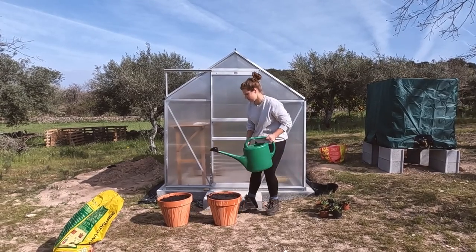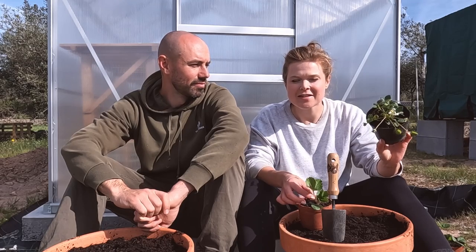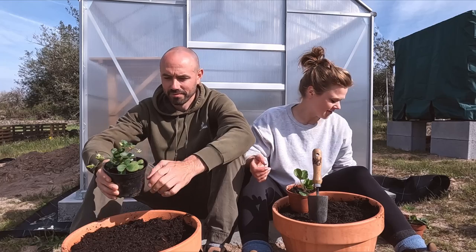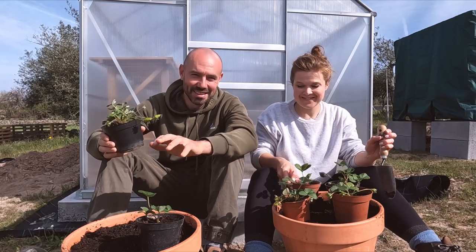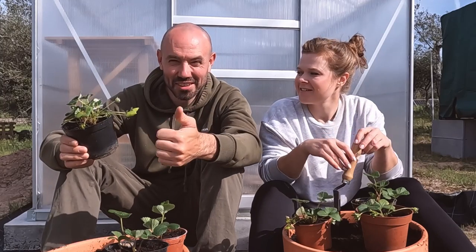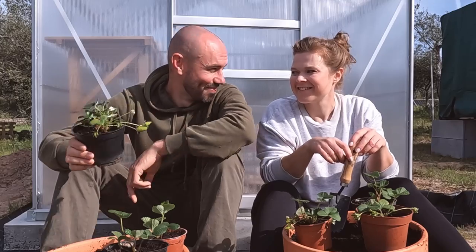Got these strawberry plants about a week ago and they need potting up, not least of all because the bees can't get to them while they're in the greenhouse. There you go. We're easing ourselves into the day today with this nice little job here. We're not procrastinating, it does need doing, but the job that we need to do later is gonna be hot, dirty, and potentially painful.